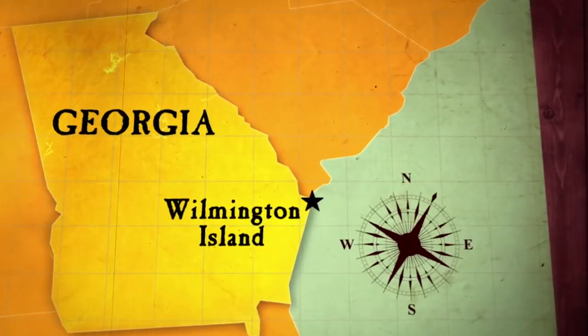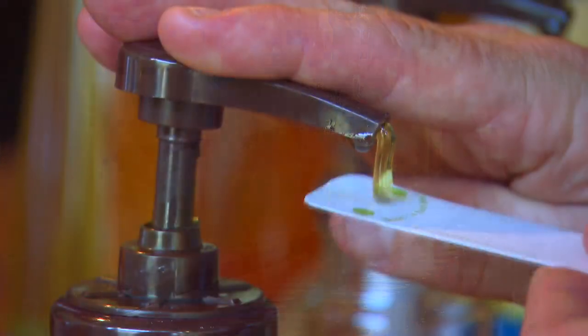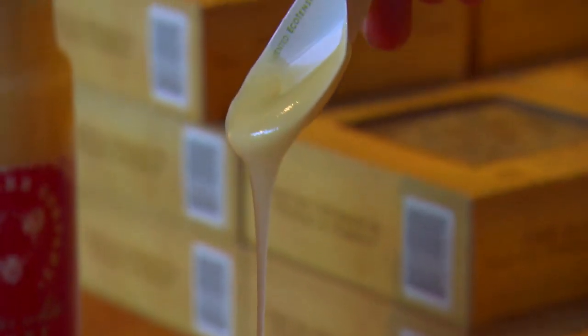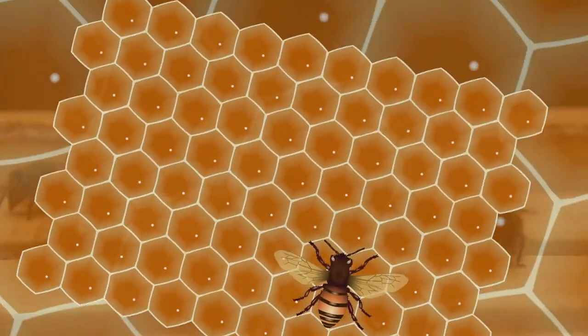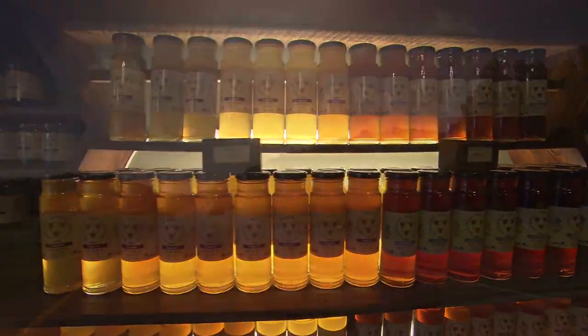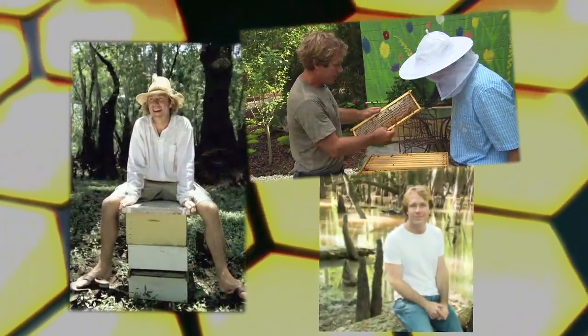We begin this week in the Low Country on Wilmington Island, home to the Savannah Bee Company. It is the golden liquid that never spoils. Produced from kind-hearted flying insects that often get a bad rap from their more aggressive relatives. The majestic honeybee has been around since before the dinosaurs, and their flawless product has been perfected in so many different varieties. Let's journey to Wilmington Island in the Savannah Lowcountry to learn more about these incredible creatures and discover a man who has built his own hive of honeybee gems known as the Savannah Bee Company.